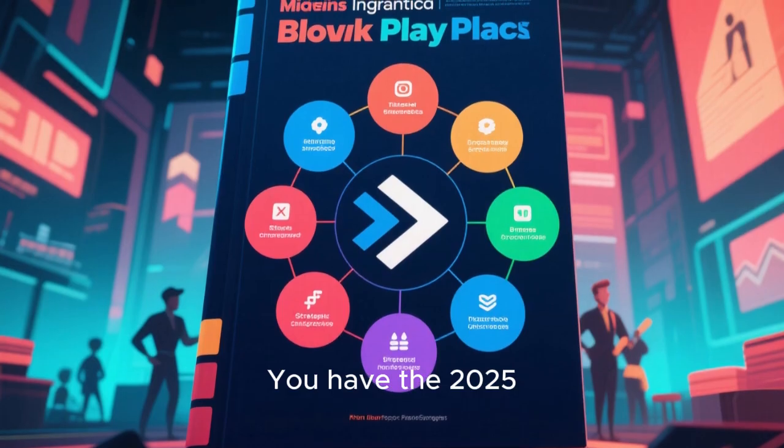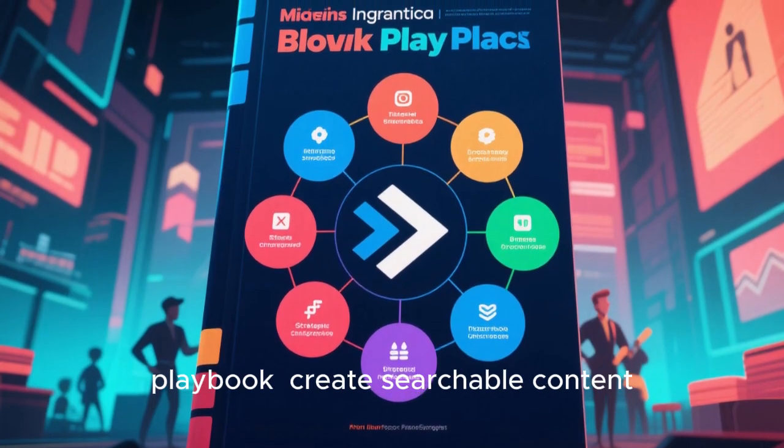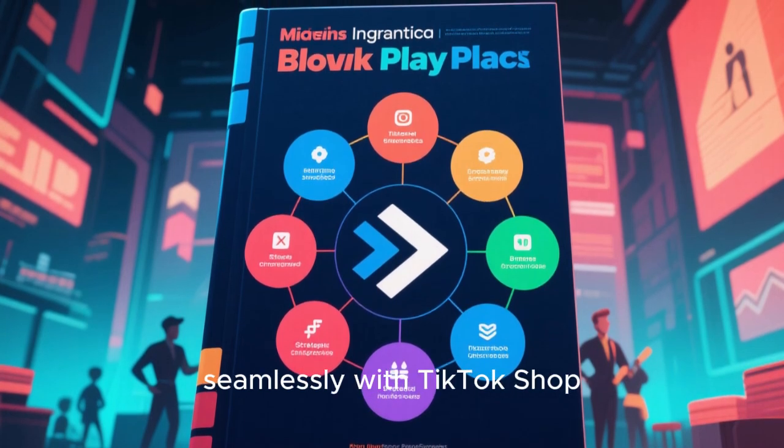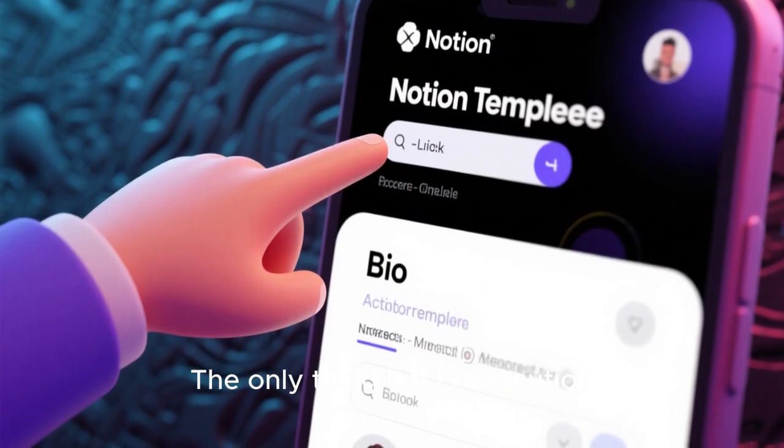You have the 2025 playbook. Create searchable content, use the trend formula, and close the sale seamlessly with TikTok Shop. The only thing left is execution.